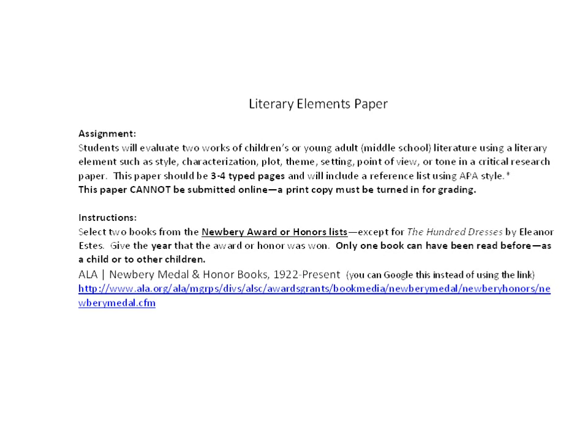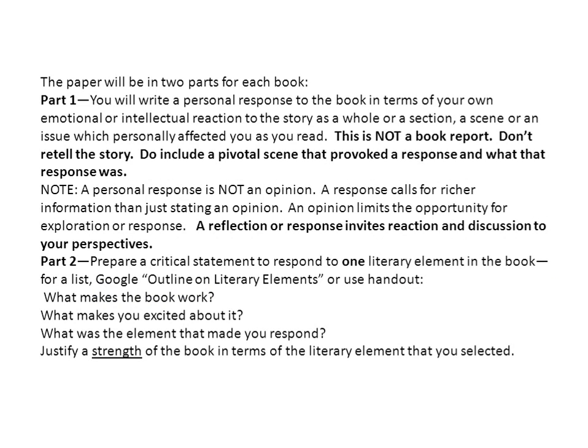Select 2 books from the Newbery Award or Honors List, except for The 100 Dresses by Eleanor Estes. You can use Newbery winners from your book database. Only 1 book can have been read before, as a child or to other children. It can be valuable to you to read from an adult perspective a book that you read as a child, but only 1 book can have been read before.